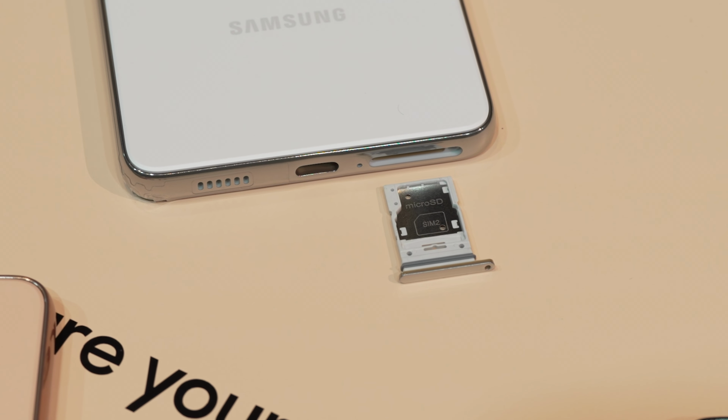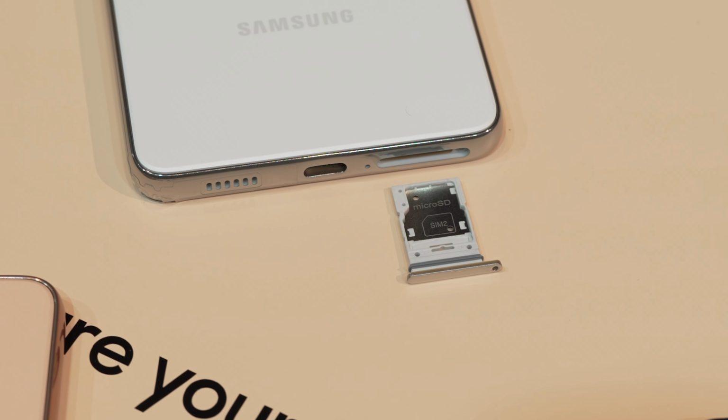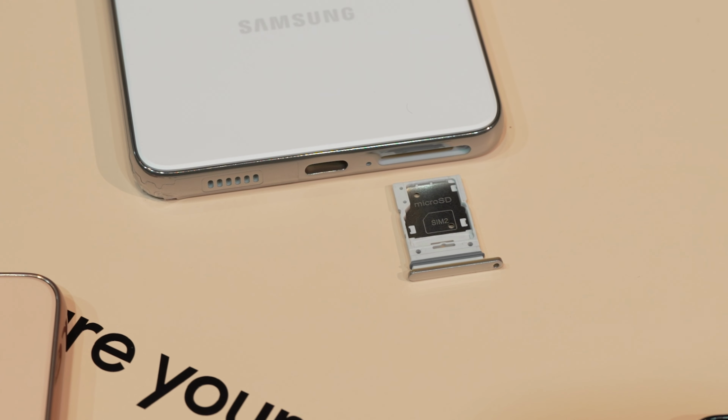This is something you will definitely not see on the Pixel 6a, and for the loyalists who value the microSD on their phones, then the obvious choice will be on the side of the A53.